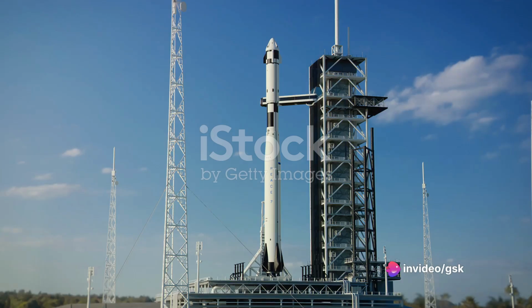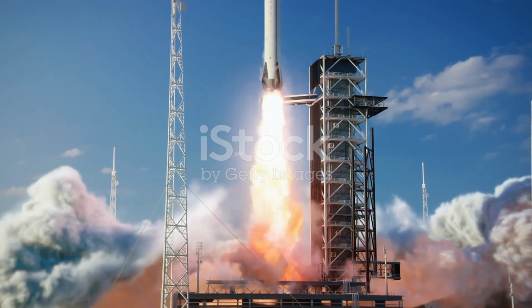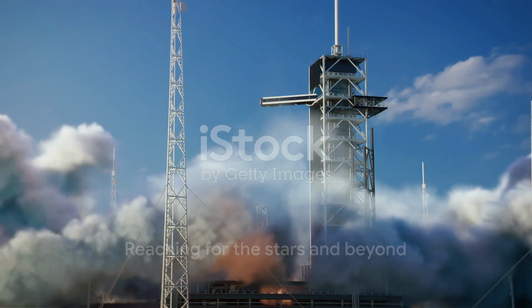Each part plays a critical role in the successful launch, flight, and sometimes re-entry of a rocket, ensuring the safe transport of payloads to their intended destinations. Through the combination of these components, we can reach for the stars and beyond.